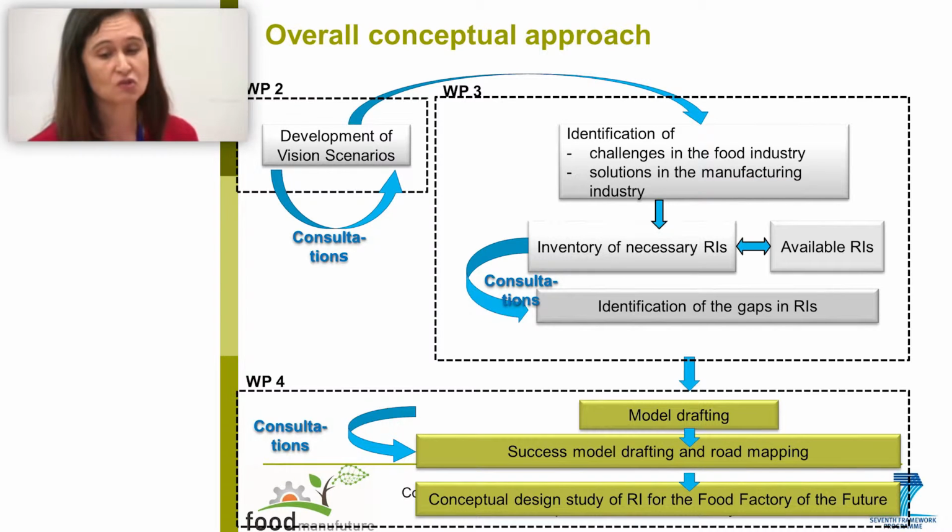Out of this, of course, we did model drafting and looked at the different business models, how such an infrastructure could look like. We made a road mapping, and that became the output of this project. It was this design study, which we call the food factory of the future. That's what we would like to inspire.